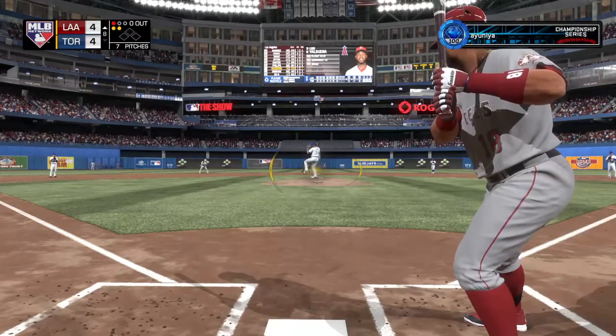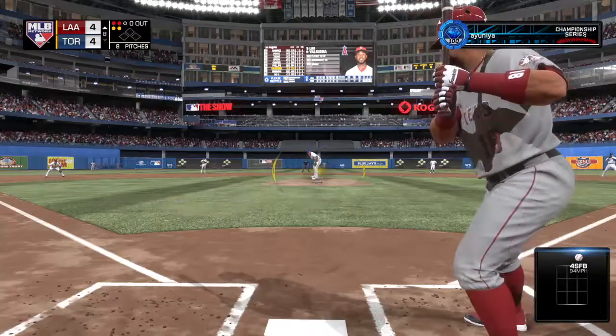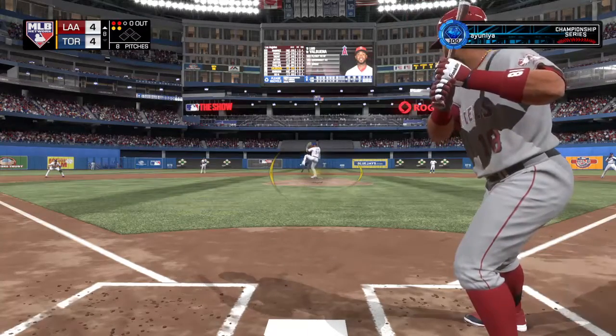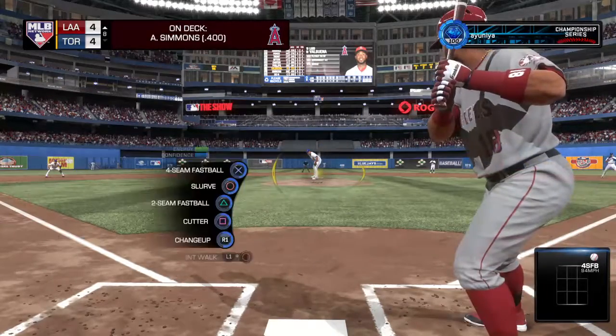Well, clearly he's not sitting changeup with that swing. I like the early changeup. Now it sets up your fastball and all your other off-speed stuff, because now the changeup, anything's faster than that. He's got him off balance now.